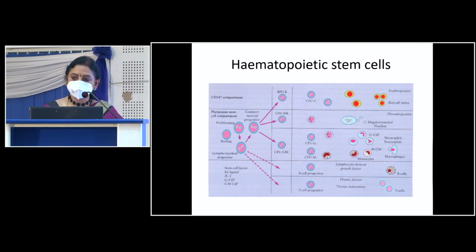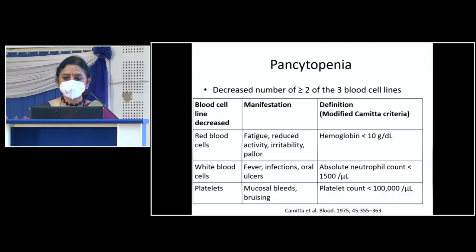So, the seed and the soil. If any part is abnormal, if there's a problem with the seed or a problem with the soil, then the blood counts can fall. So when you look at a child with pancytopenia, is there a problem with the seed? Is there a problem with the soil? What happened? Why did the blood counts fall? That's how we look at it.